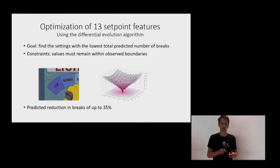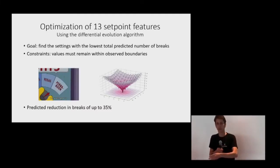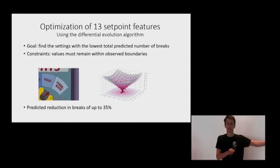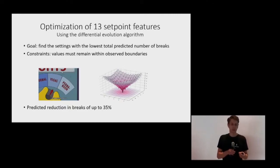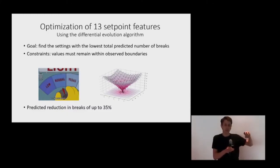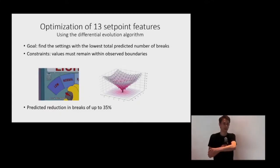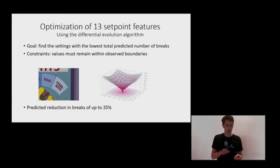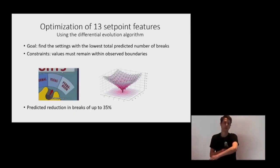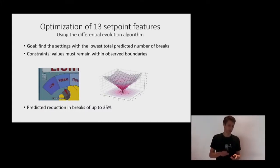And then second, we also had the opportunity to actually make the model predict optimal settings to reduce the number of breaks. So what we do is we train the model on the full data set. But in this full data set, there were a number of set points that they could directly control. And so once the model was trained, we would actually change the original data. We would change the values of these set points and see what effect it had on the predictions of the model. And so this becomes an optimization problem, and we used the differential evolution algorithm to find the optimal settings of these 10 things that it was allowed to change within reasonable constraints, and then minimize the number of breaks that the model predicted. And so the prediction for the number of breaks went down by up to 35%.